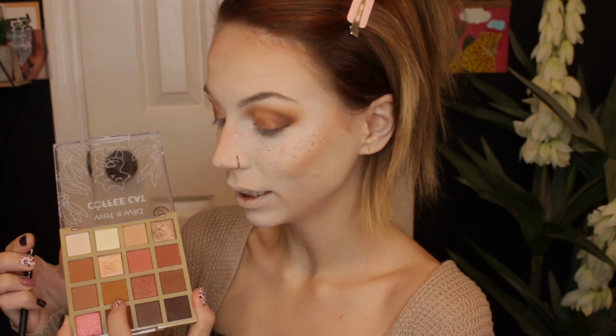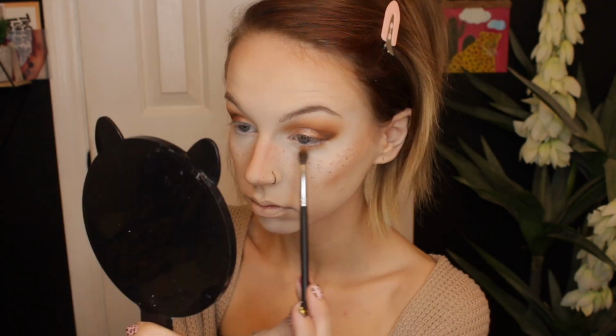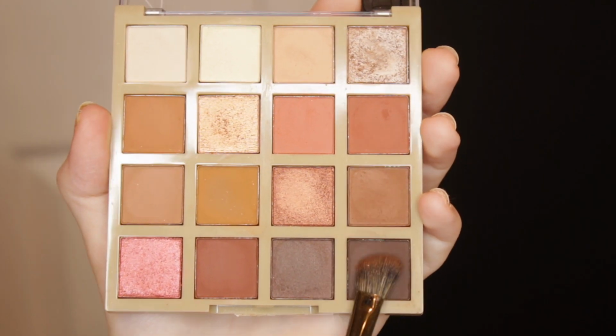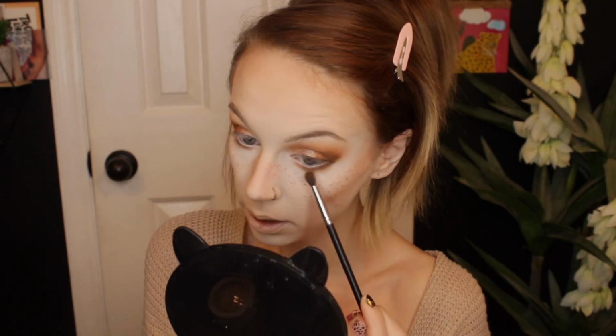Now for the lower lash line, I'm taking the shade Free Refills, the second shade in the third row, on my Morphe M506 brush and just placing this right along my lower lash line. Now I'm taking my Morphe M508 brush and dipping into both of these shades, Pop Pop Cappuccino and Mocha Me Happy, and just placing this right on the outer corner of my lower lash line. And I am just lightly tapping this on, just simply stamping it with my brush. Now I'm going back in with my Morphe M506 brush and just lightly blending this out a tiny bit.